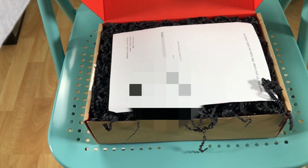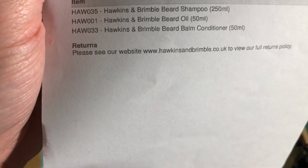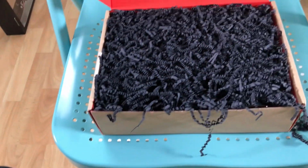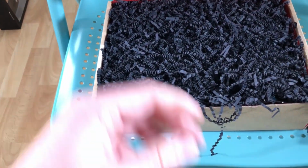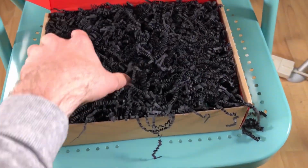We're just gonna open it up straight away and see what we've got in this care package. Let's call it a care package from them. So I've already done the honors and opened it to make it easy for this video. But let's open it up. What have we got from them? So we've got some shampoo, some beard oil, and a beard balm somewhere. I can feel products in here.